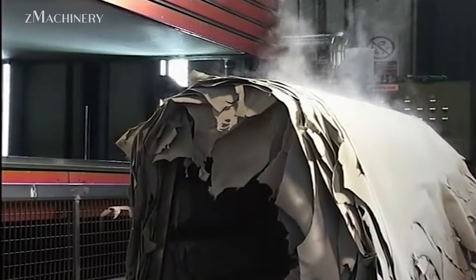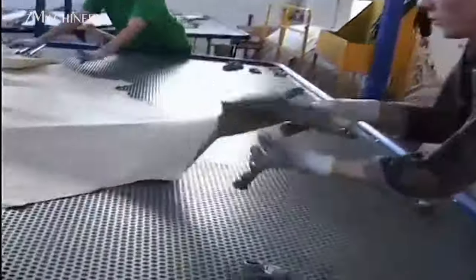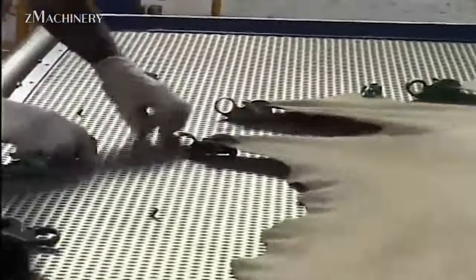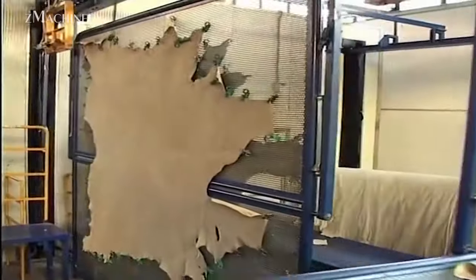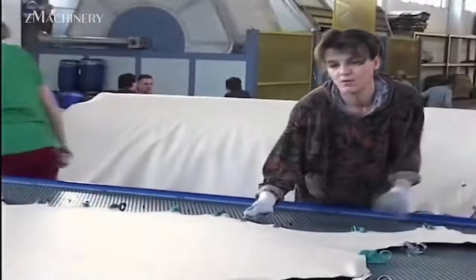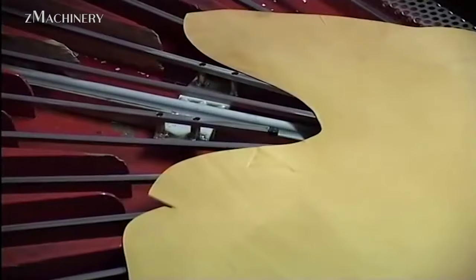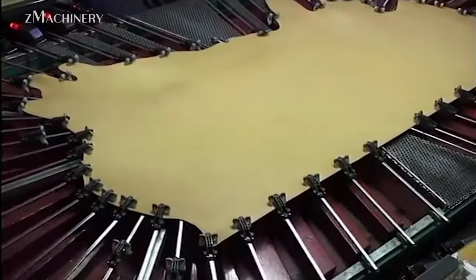In chrome tanning, hides are soaked in a solution containing chromium salts, which bind to the collagen fibers in the hide and prevent them from decomposing. Vegetable tanning, another method, uses plant-based tannins that give the leather a firmer feel and a unique earthy aroma. Both methods may vary in terms of processing time and environmental impact, but they serve the same purpose: to create a durable, flexible, and long-lasting leather material.